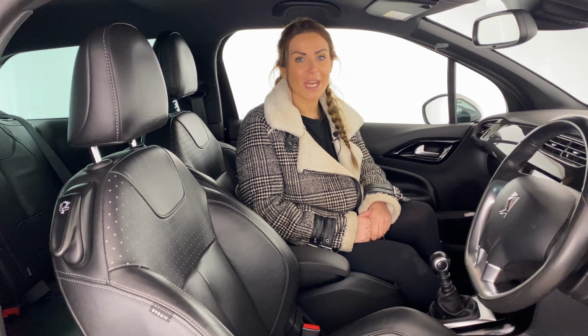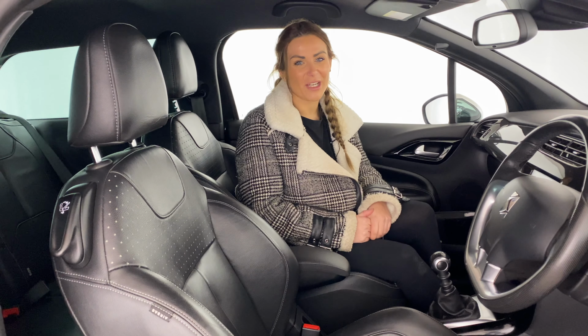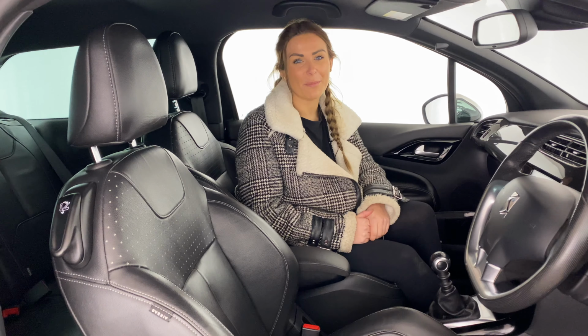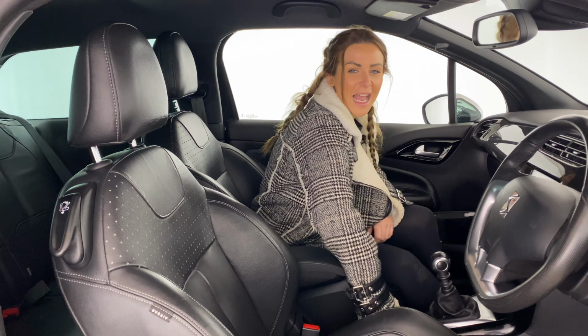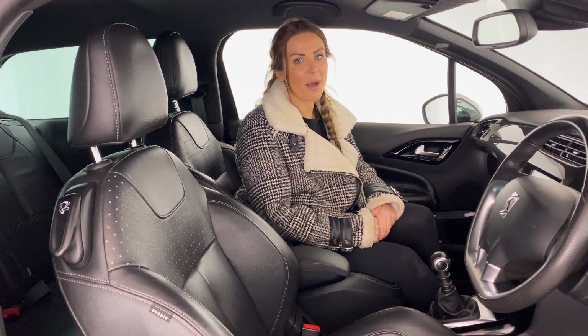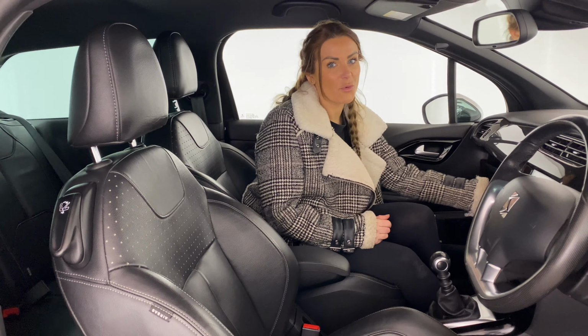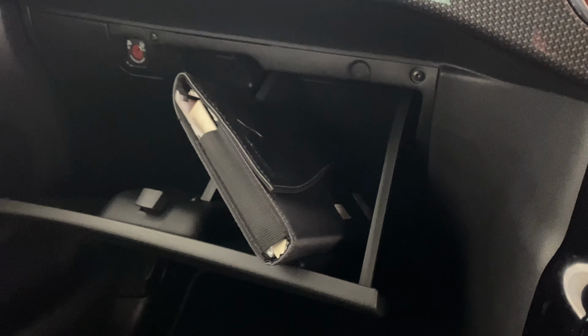Next up, you've got interior space and practicality. Unfortunately, if you ask any DS3 owners, they'll tell you that it's not particularly practical. You've got a nice armrest here in the middle, but then you've got the handbrake underneath, so it becomes difficult to pull up. You've also got no cup holders and a very small glove box. You can't even fit the car's handbooks in there.